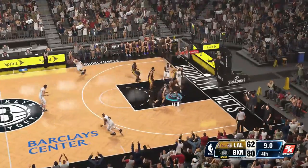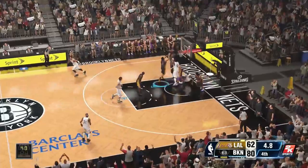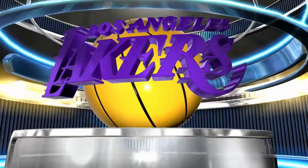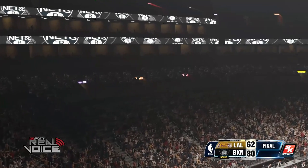Here's Evans. Hangs in the air. Tries yet again. Second chance shot. And Hill with the block. And so it's Brooklyn easily grabbing. Well, Joe, congratulations on this.